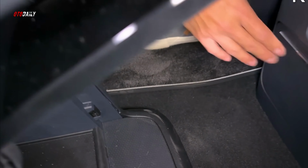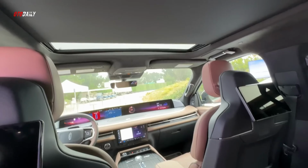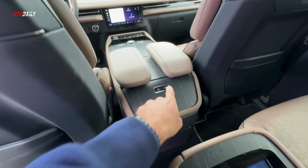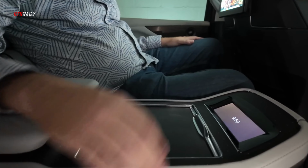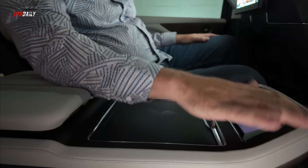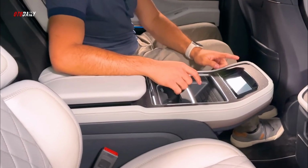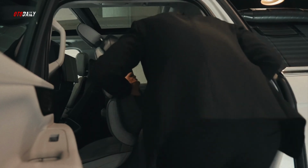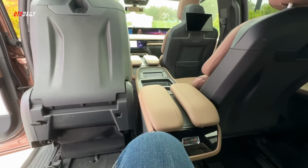The Navigator's immense size is a drawback when weaving through traffic or attempting to park, but it's a boon when it comes time to pack for vacation. Second row Black Label folks get 8-way adjustable heated/cooled power tilt/slide captain's chairs. A bench is optional. Lower trims get electric tilt release with manual slide. In the most glamorous Black Label trim, the second row seats are fully powered and offer climate and massage functions.